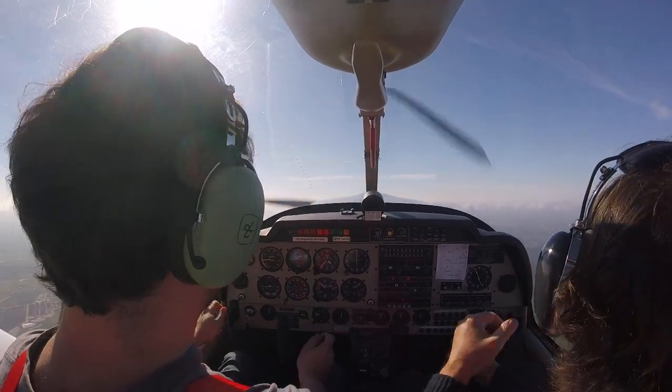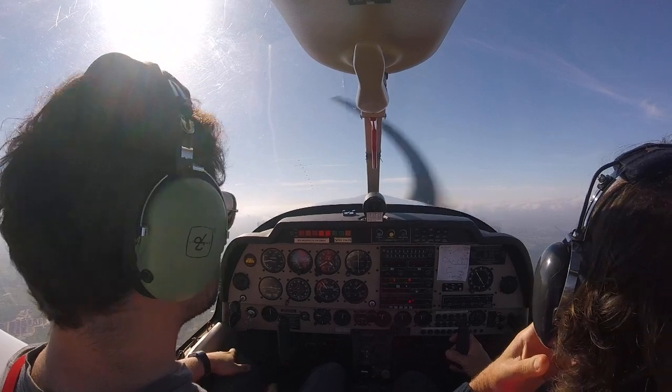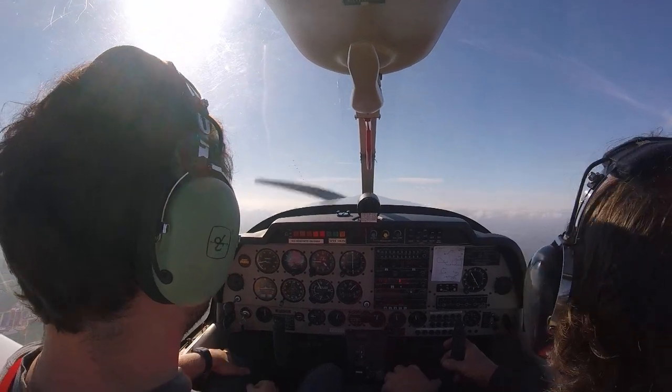Alright, the next one we're going to do is drag in a turn. So we're going to set it up in a 30 degree bank turn. And then we're going to see which speed gives us the minimum thrust requirement, because that'll be our min drag speed.